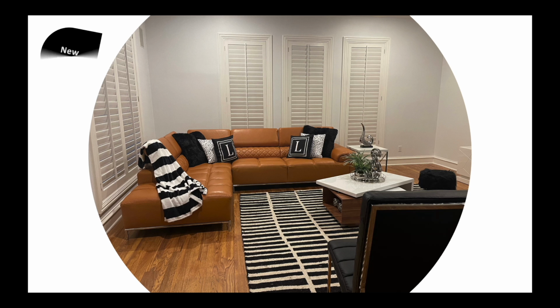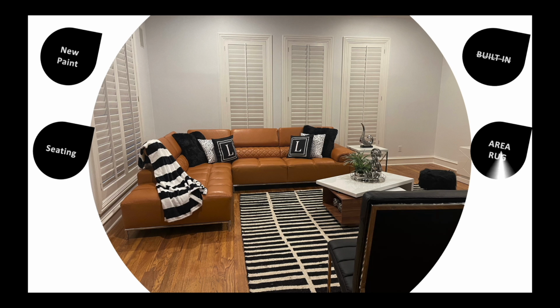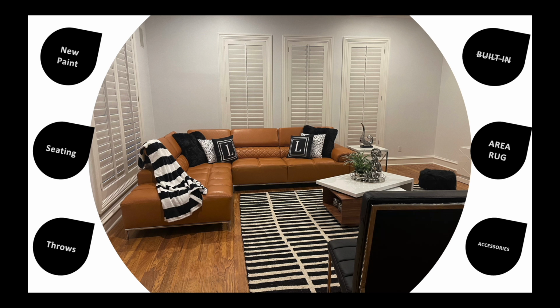We started off with some fresh new paint. We got rid of the built-in. We of course got some new seating, an area rug, a throw blanket, some throw pillows to make it a little comfy, and of course some accessories to jazz the place up.